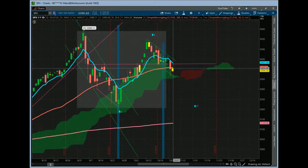We're an inside day today, so this is an NR7 inside day, narrowest range in 7 days, and also an inside day. A lot of times these types of candles can lead to compression to expansion type moves. So let's see which way this one wants to go.